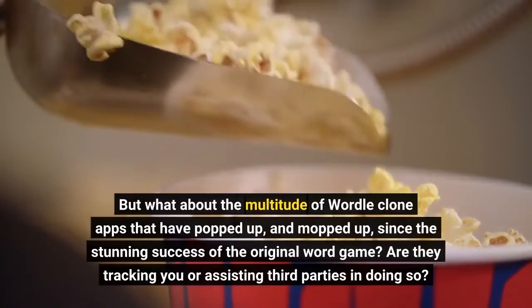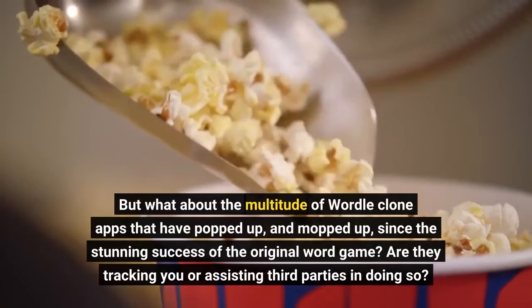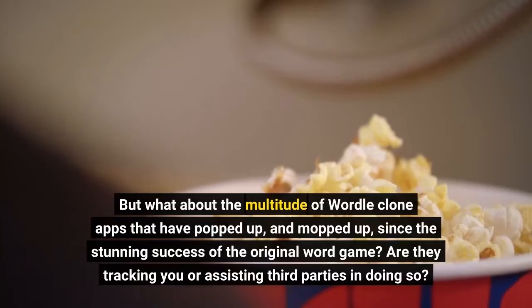But what about the multitude of Wordle clone apps that have popped up, and mopped up, since the stunning success of the original word game? Are they tracking you or assisting third parties in doing so?